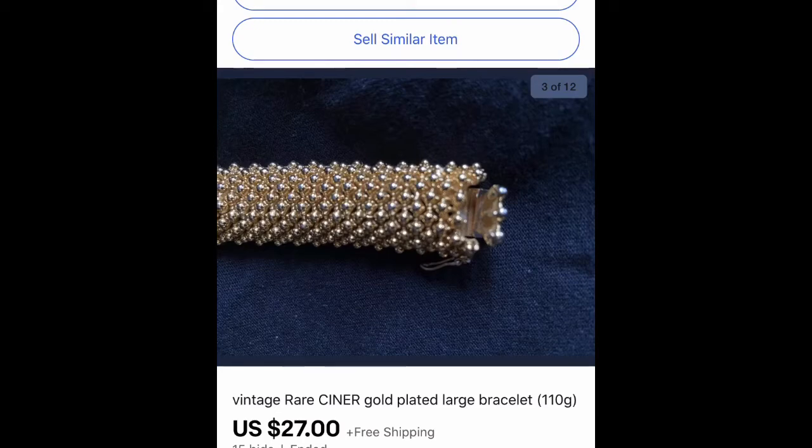So I bought this for $1 at a Goodwill. And as you can see in the pictures, it's a very nice bracelet. Like I said, jewelry collectors are collecting this type of stuff. And for $1, I sold her for $27, I believe.